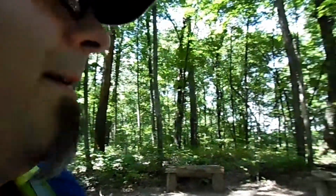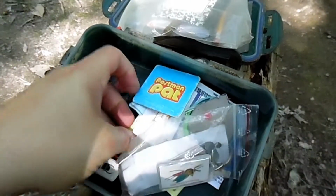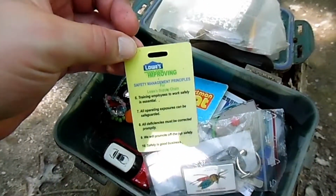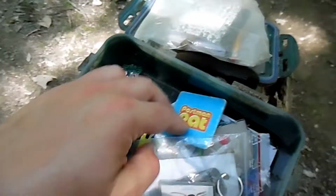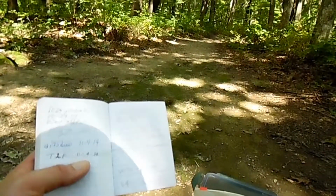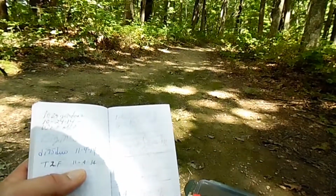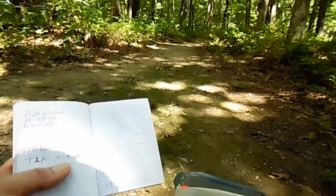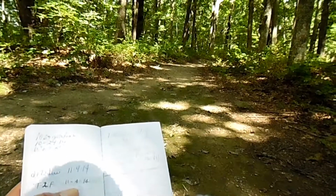So we finally made it to the end here, and got the little register box, and I'm looking through it, and I see something familiar in here. What is that? Safety management principles. I don't know who could have put that in there. I'm sitting here reading the register, and you can't really see it on camera, but it says Toby and John, September 7th, 2014. John found by almost pissing on it. So yeah, 2014, September 7th, me and John was out here.